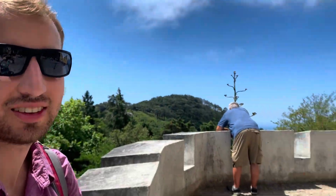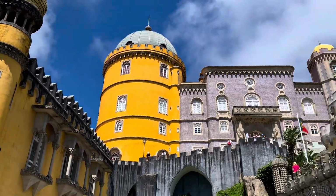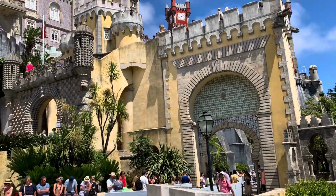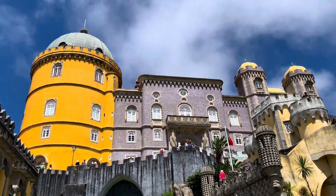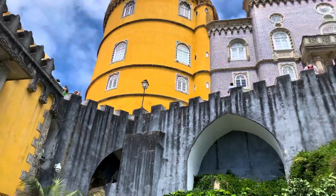Made it into Peña Palace, right on time. And just like the rest of Portugal, the mosaics are on point. The detail is insane. Detail, detail. The grid.